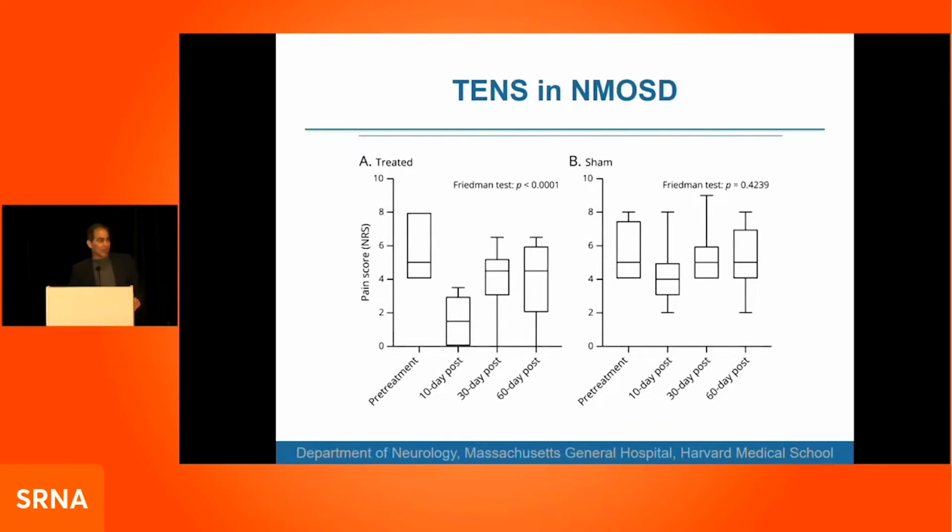These box plots show your pain score before, immediately after, and then a bit after the treatments. And what you could see on the left side in panel A is if you're getting the treatment, your score was about a 5 average before you started, and then it dropped to less than 2. And then after about 30 days or so, the scores come back up. It doesn't last forever. This is a 10-day therapy, and it lasts about another 20 days after that. The sham, again, patients didn't know what they were on.